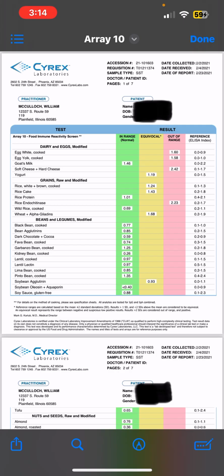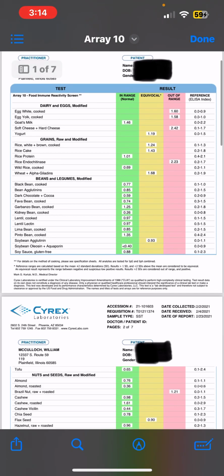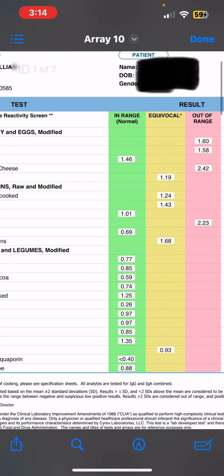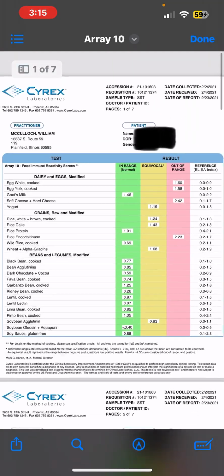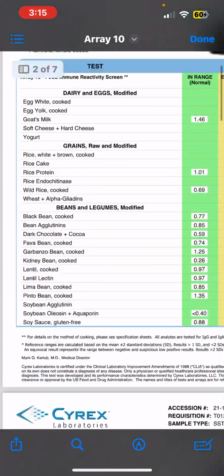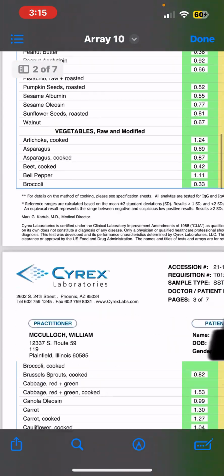This first test is a food intolerance test. So this is a client of mine. He had a lot of intolerances. You can see the green, the yellow, and the red. These are indicators of how intolerant you are to foods. And then over to the left, we got our different types of foods. We got eggs, we got rice, we got beans, and all sorts of different types of foods.